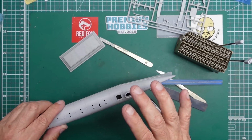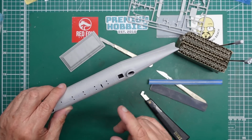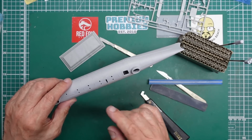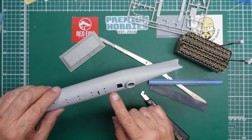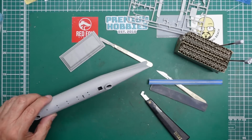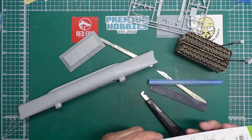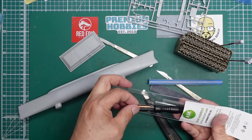If it was going to be light grey and we had a black panel line in there, then it would show up. But because it's going to be a very, very dark grey, I don't think it's really going to show up. I'm not going to be putting a light coloured wash in there, but you can see that that is off. And one way to cure that, if you use a saw, this is the Art Scale Kit saw, it's a lovely little thing.